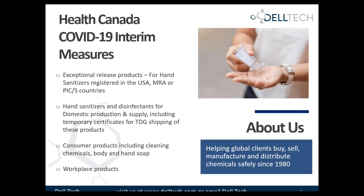We'll also speak about the interim measures that were introduced to increase production of hand sanitizers and disinfectants in Canada, and also the new measures that were brought in for consumer cleaning products and body washes and soaps, and for workplace cleaning products as well.